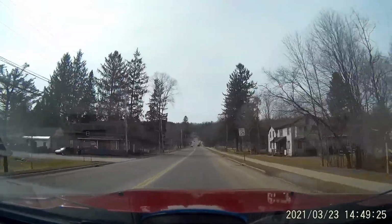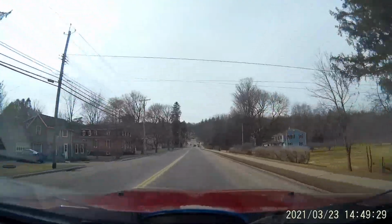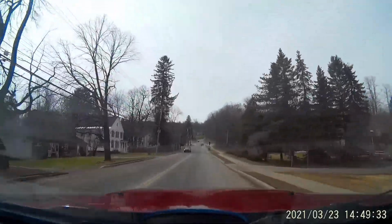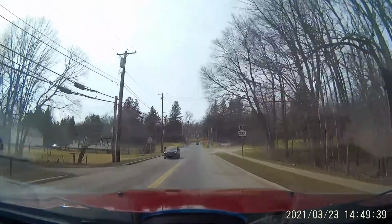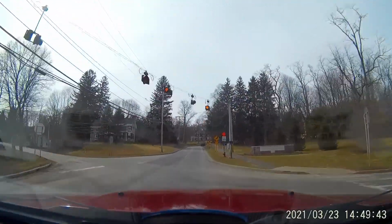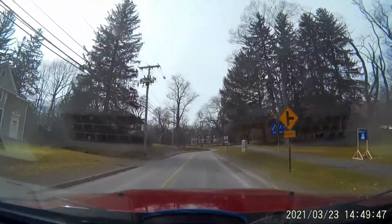Well, the camera mount is now taped down. Doesn't seem as wobbly. Even though I hit a big bump, it still wobbles a little bit, but I can't help that. Like that right there. Manhole covers.